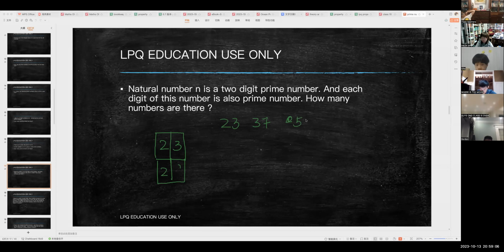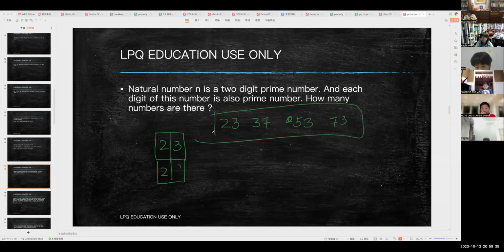So 53, correct? Okay, so 70, 71, 72, 73, 74, 75, 76, 77, 78, 79, 79, correct? Okay, sorry, 79 is not, 9 is not a prime number. Okay, so 8 and 9, no, there's nothing. So altogether, there will be 4.